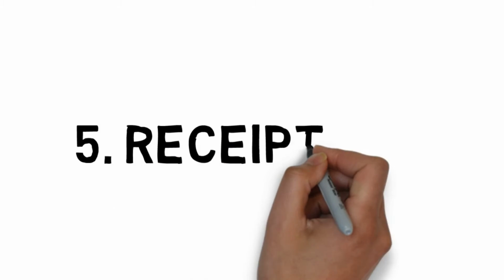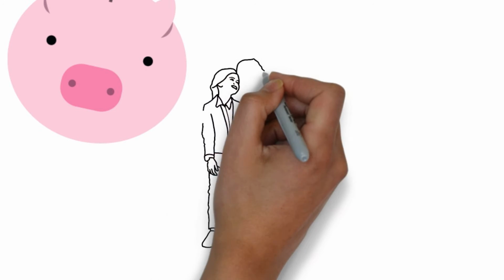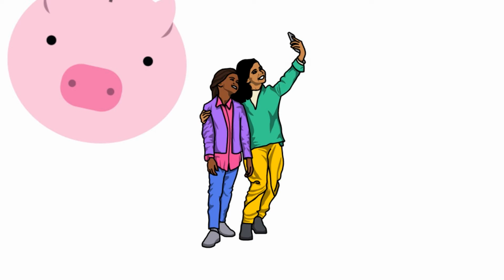5. Receipt Hog. Receipt Hog is one of the most flexible receipt scanning apps for in-person purchases. All you have to do is snap a picture of any receipt for any purchase. You can earn coins that you can use for prizes like PayPal cash or Amazon gift cards. You can earn bonus cash by doing other things, but we said we wouldn't mention them again.